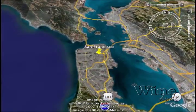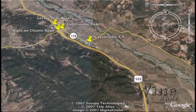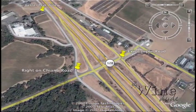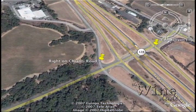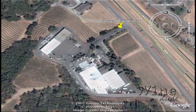From San Francisco, take the 101 north about an hour and a half to Geyserville. Exit on Canyon Road. Make a left. Go to Chianti Road and make a right. Go about a quarter mile and Geyser Peak is on the left.